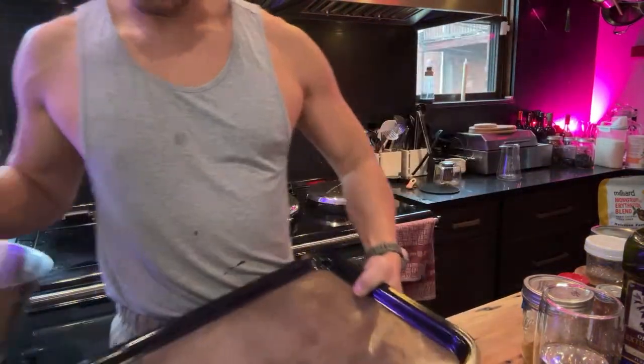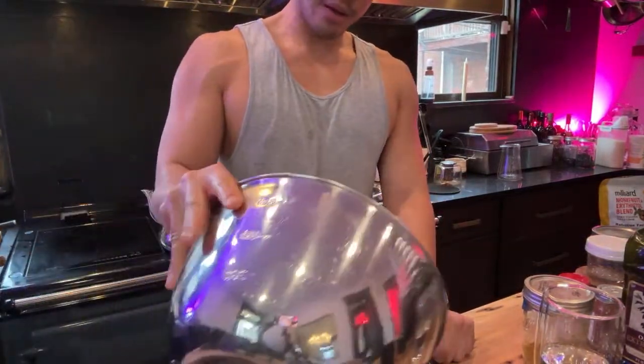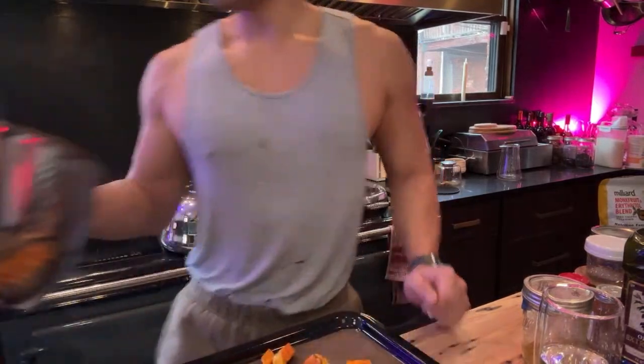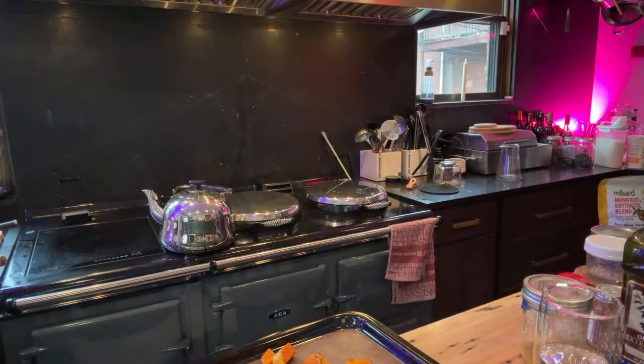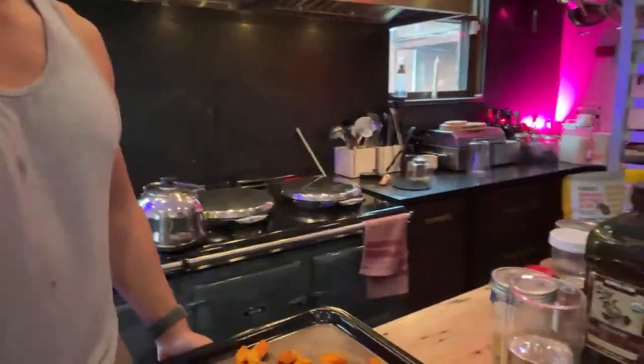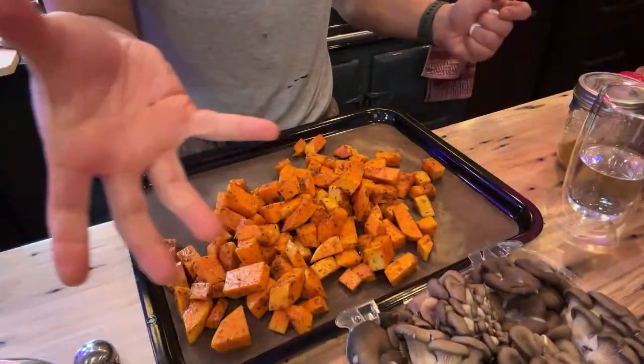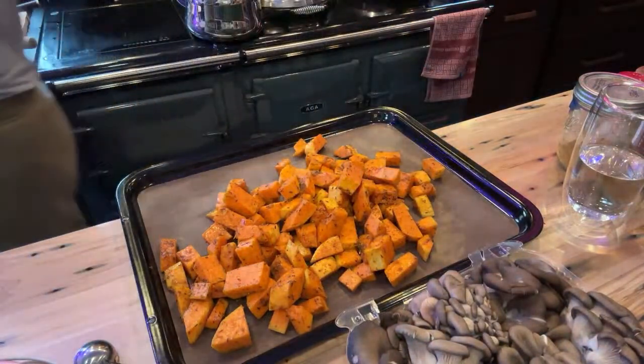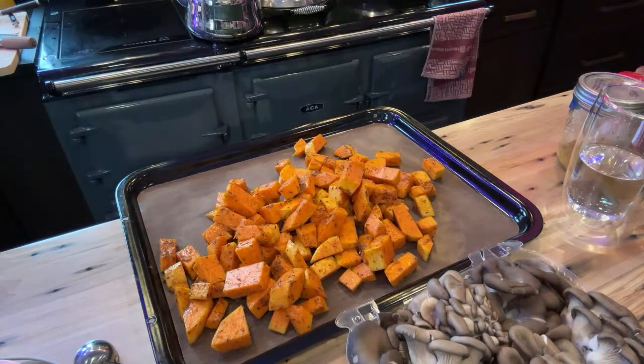We got our sodium lined pan. See, this is why I need to get used to it, because if this was in portrait mode, you would be able to see my face while I'm doing all this stuff, which I think would be better.